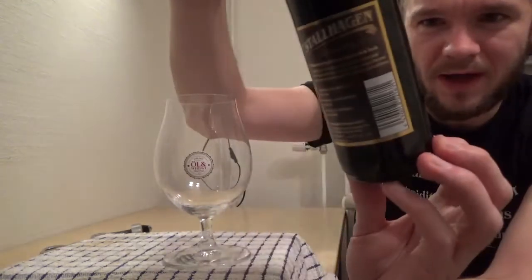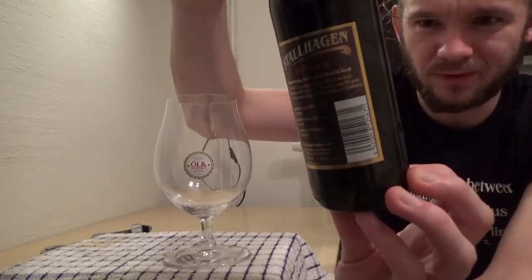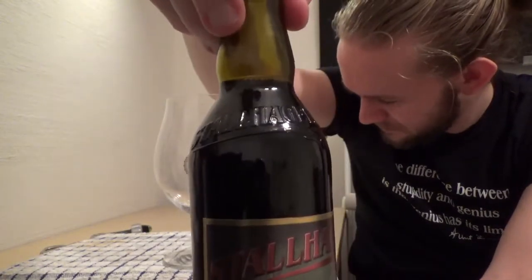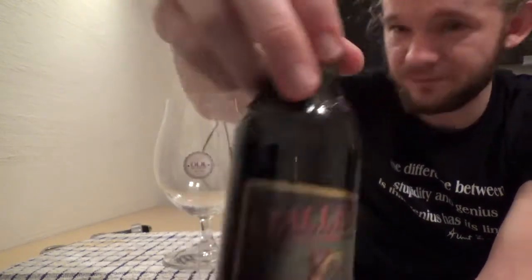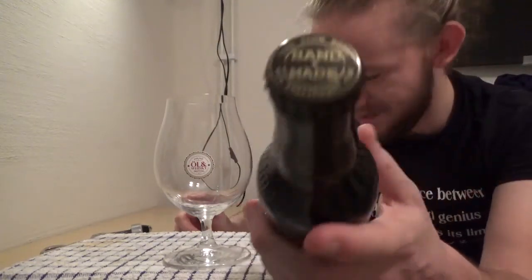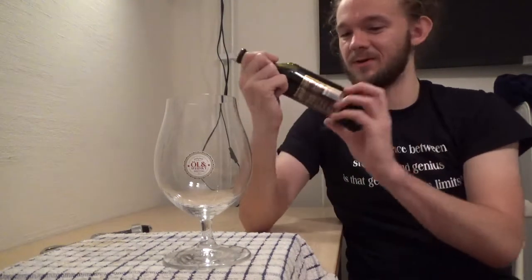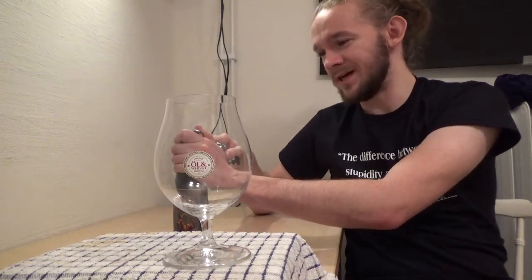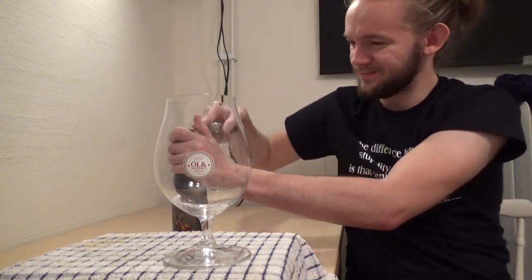The little straw sort of goat, or I'm not sure if it could be a dog actually. It's custom bottles that they have for these Stallhagen beers, and you can see handmade on the bottle cap. They're handmade in the Åland Islands. The slow beer, Stallhagen, that's their little motto. But let's get this guy out and we'll get on with the tasting. Very curious to see what this Åland Island Doppelbock is like.